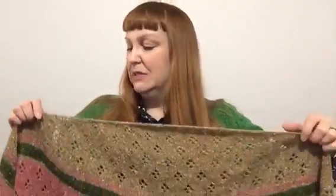When I finished knitting this last night, I stayed up a bit late to try and finish it because I thought, I'm not going to bed until I've cast this thing off. So I stayed up late, and when I finished it, I was stretching out the top here because it was sort of a bit bunched up.